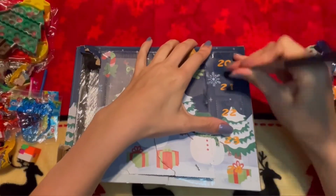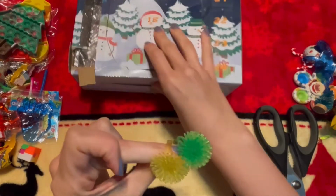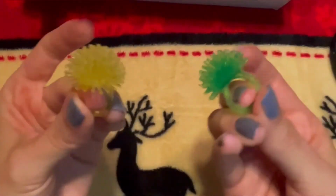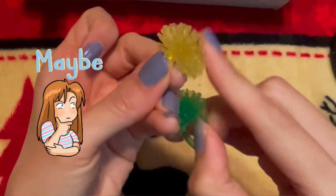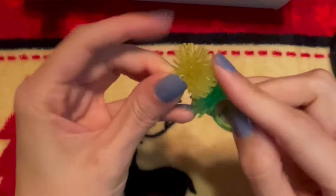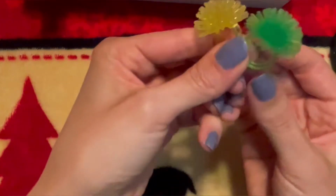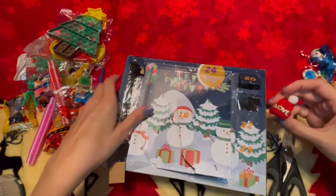And now for 20. So 20 comes with these two poof rings, I guess you can say. So would I label this a fidget toy? No. I guess maybe. Maybe people just sit there and go like this, but I don't know. I don't know what a fidget toy is. This does not remind me of a fidget toy. But okay, cool. Oh my goodness.